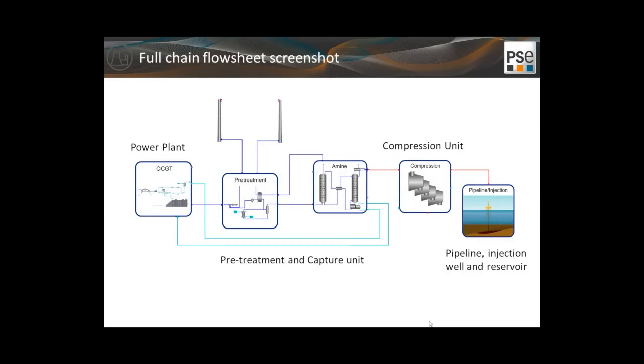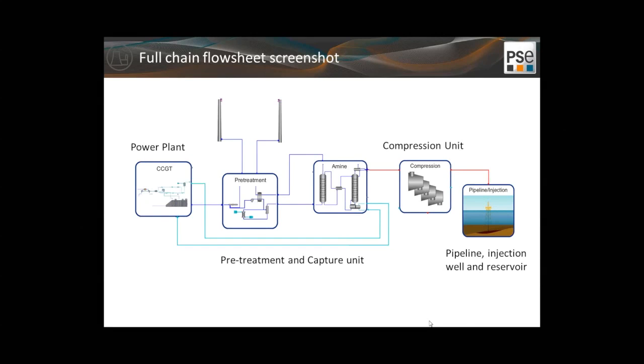Ports on each model allow for integration between subsystems. So, for instance, flue gas from the CCGT flows to the pretreatment unit, where it could be sent directly to the GT stack, the gas turbine stack. This would typically happen during startup or shutdown operations, and we will mention a number of times in the subsequent slides about periods where flue gas is diverted to the GT stack, and this is what we mean here.